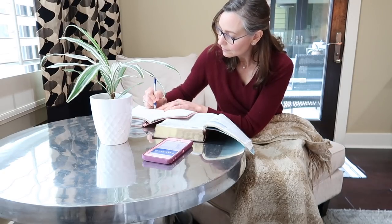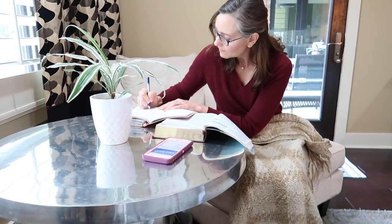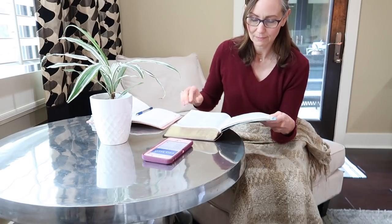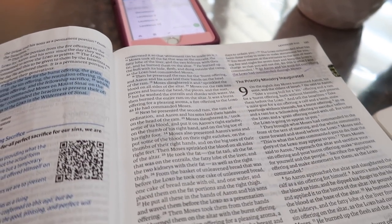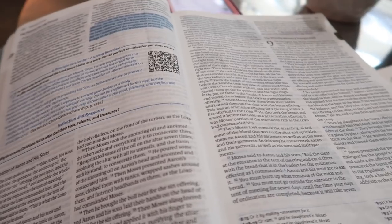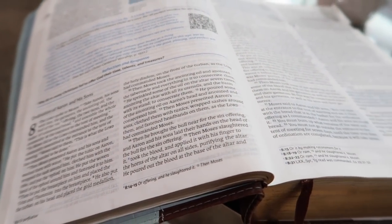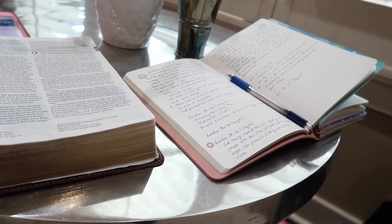I take a few notes as I'm reading so that anything that stands out to me, I make sure that I write down. I also meet with a group of ladies at my church once a week, and these are great points for discussion as we discuss what we've read from the previous week. Whether or not I take notes, the most important thing is spending some time each day in God's Word. And I find that these unhurried moments have a huge impact on my day.